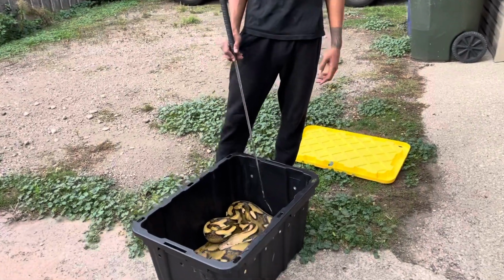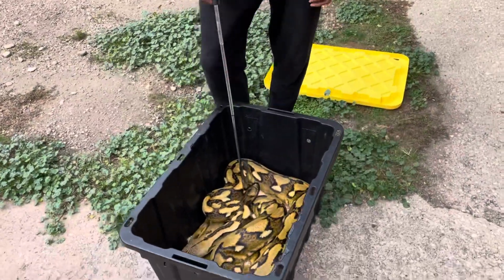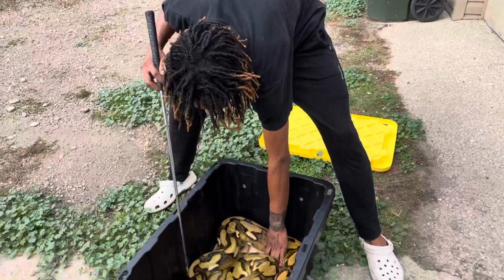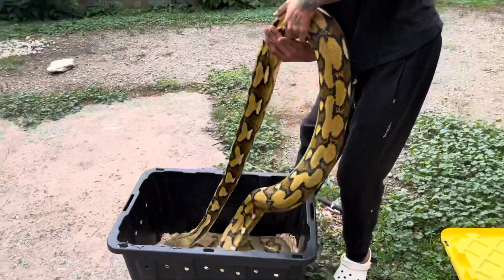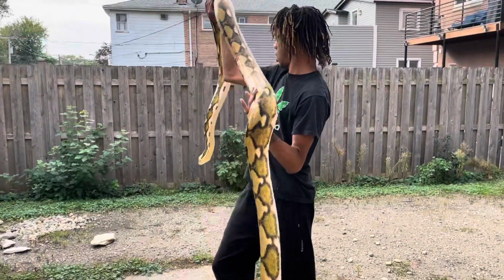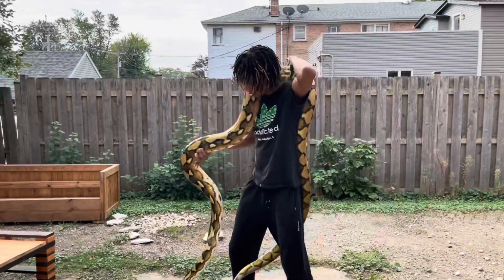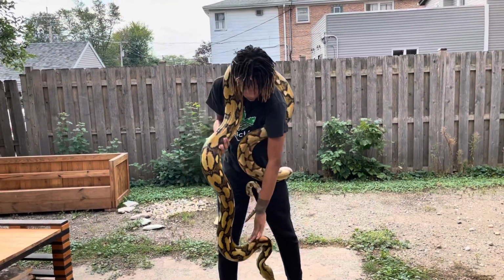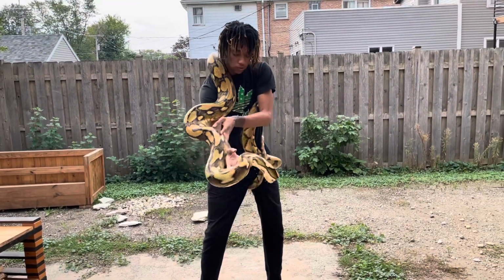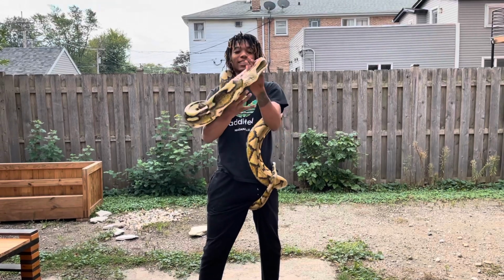This is my third day with this animal. I've handled retics before, but I've never owned one. I have owned other big snakes though. Look at that head.